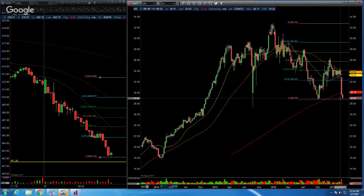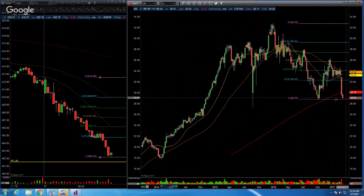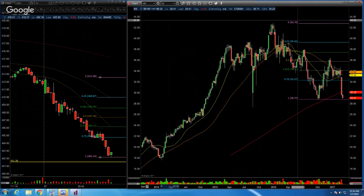If you have calls in this thing and it breaks this area, you're going here, you're going to 25 bucks. And that's the bottom line. So be careful. You gotta hold this area right here, the 28.77. If that does not hold, you're going downtown on that one, and you better step aside.